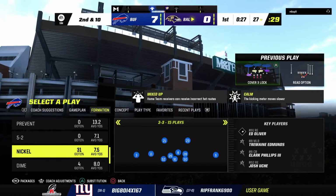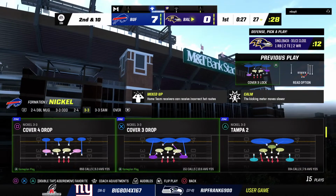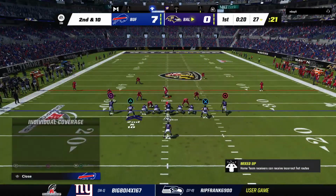Yeah, it was almost like the bullet train, wasn't it? I mean, just zoom. Quick, quick, quick. And what a terrific play, holding them to no gain. Officially nothing on that last run. They'll try again 2nd and 10.